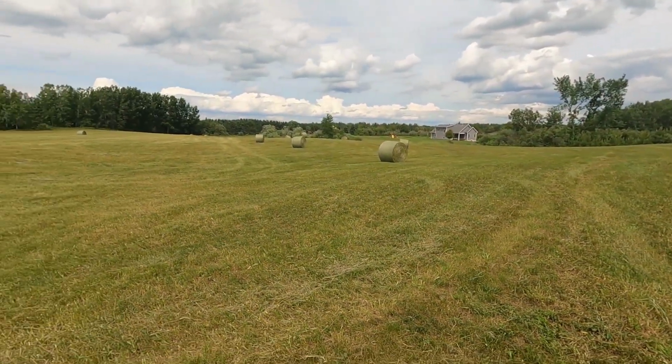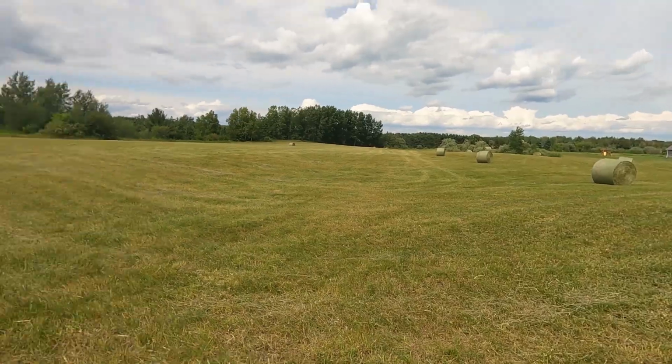Well, there's the first field, and not as good as I expected. Just 12 round bales of alfalfa, although it's very pure alfalfa. Last year, which was a really good year, we got 19 bales off this section. And I'm afraid the grass is looking even thinner.